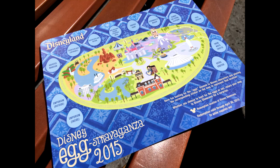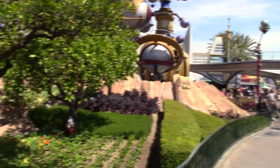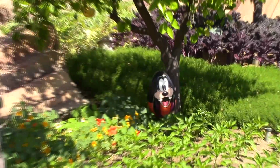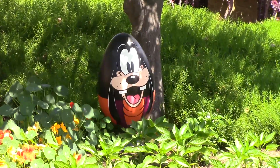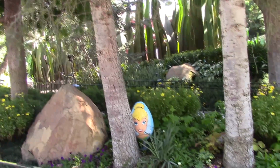So next up, the Extravaganza 2015. Woo! So how much did this cost us? This was about $4.95 plus tax for each park. I think it's a pretty good idea. And then we started off with Goofy over by the Astro Orbiter. And even if you don't end up finishing it when you buy it, that's totally fine.